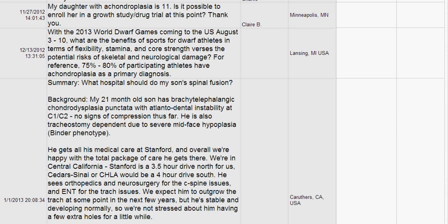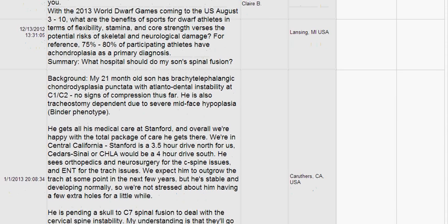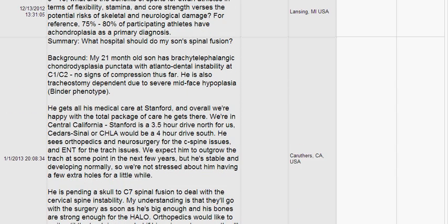So, the next question is from Carruthers, California, and relates to a family asking where should their son's spinal fusion be done. I don't know that I should be advocating certain centers over another, but I'll give you the background. This is a 21-month-old boy with brachytelephalangic chondrodysplasia punctata with instability in the upper cervical spine. He has no signs of spinal cord compression. He has a tracheostomy. He gets his medical care at a large center in the West Coast, and the family's happy with this group.